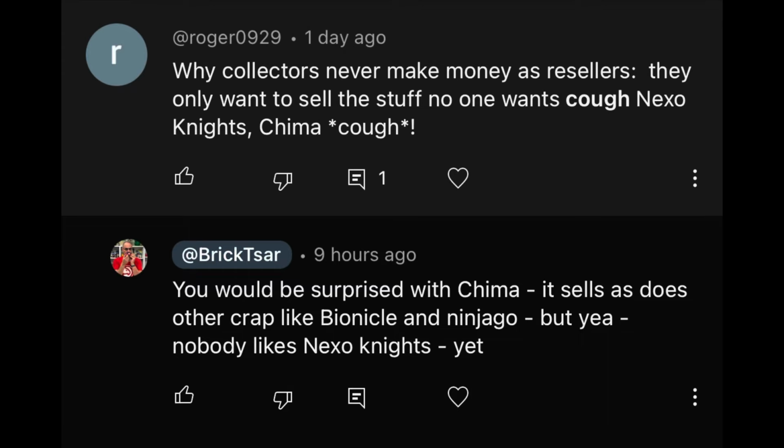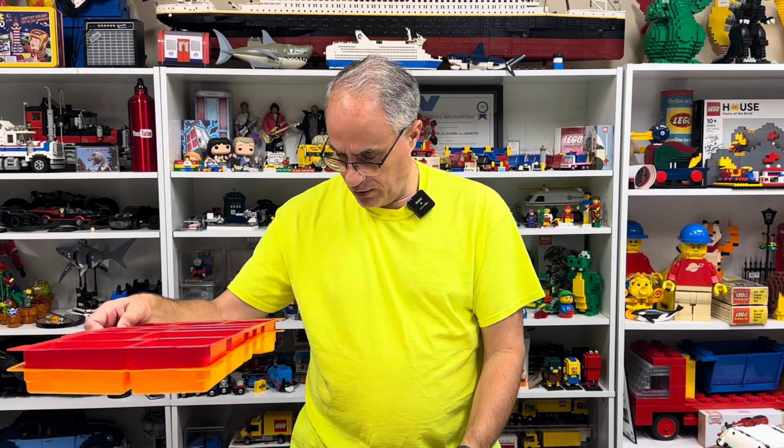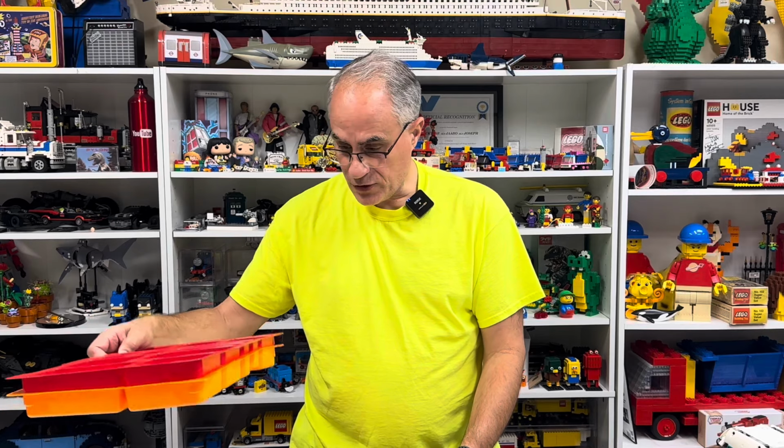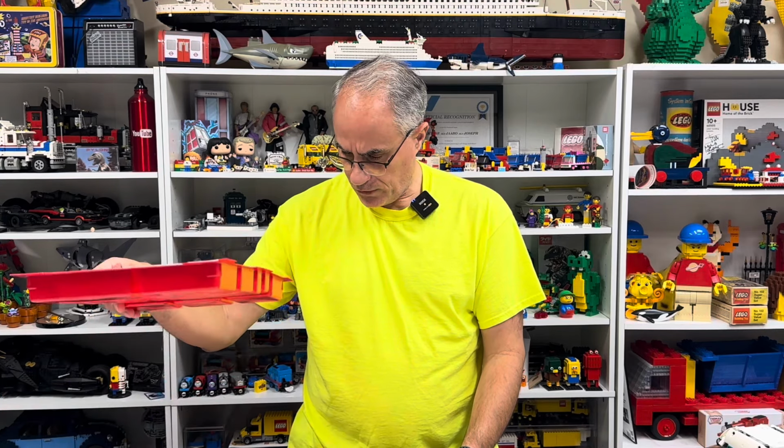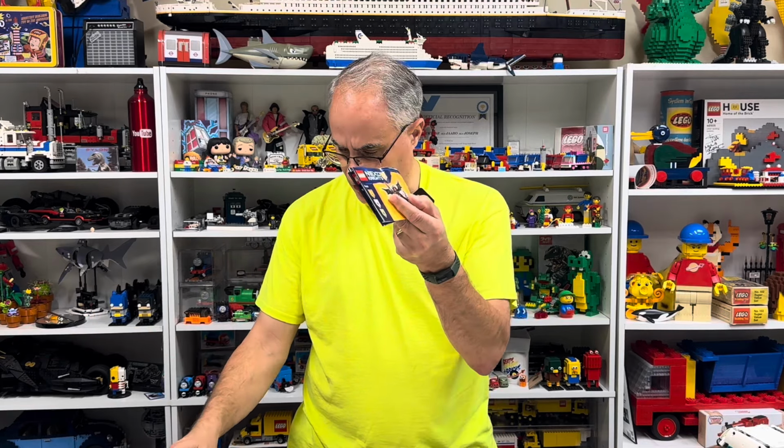Somebody left a snarky comment, I think it was me, about Nexonites, and that's what's in here. Actually, these are the instruction manuals for Nexonite. There's still some Nexonites, but there's two different things in here. There's this Nexonite set, and then there's a Batman set in there. But yeah, even Nexonite stuff sells.